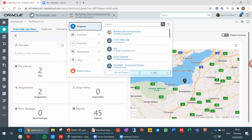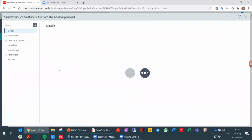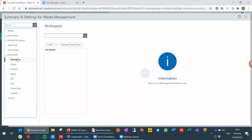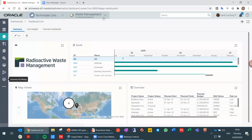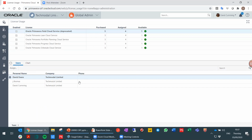So I'm going to go back up to my workspace level, which was the waste management. And we're going to have a look at summaries and settings in here. Okay. So summaries and settings can be set at the individual level. We don't have any put in specifically for this one at the moment. So I can allow people to have different sets of access to projects, portfolios, reports, files, etc. But I'm going to go back down to the global admin now to show you how we've done it for our instance here. So it can be done at the individual level.